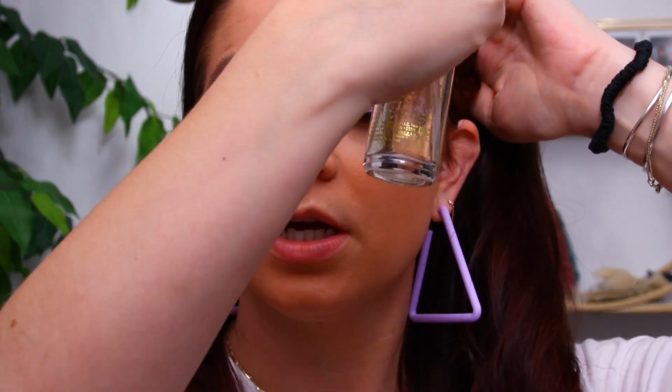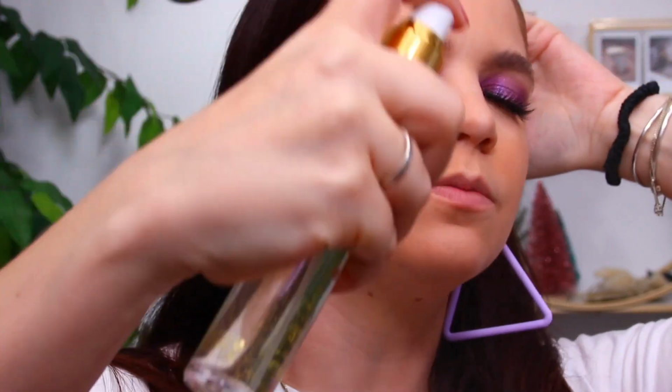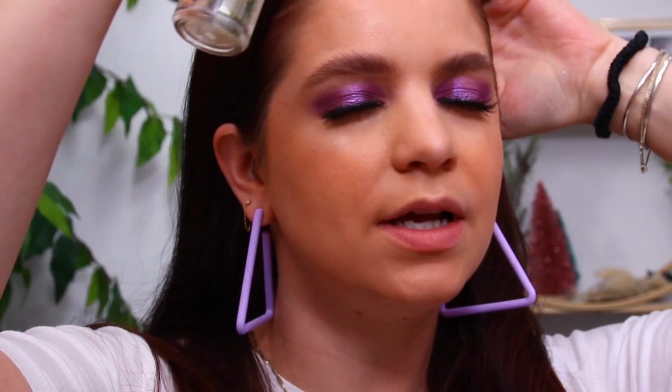I'm going to spray some of my Farsali. This is the Rose Gold Elixir. I'm going to just give a quick spritz to my face just to kind of help melt everything together.